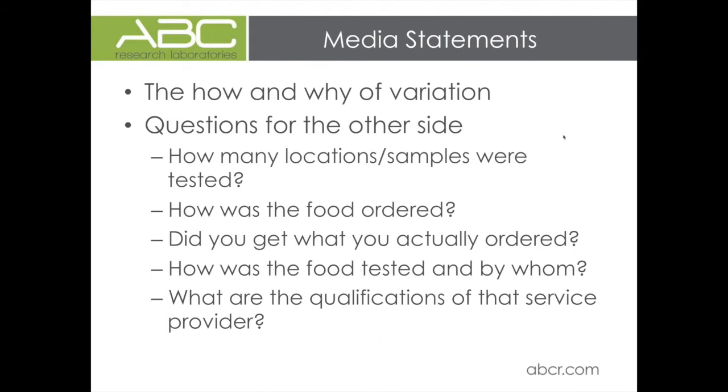If I was going to put out nutritional data, I want to make sure that the people I trust with this not only are an ISO accredited lab, they carry liability insurance, that this is something they do on a regular basis and they're experts in the field. And then, even more specifically, what are the qualifications of that service provider?